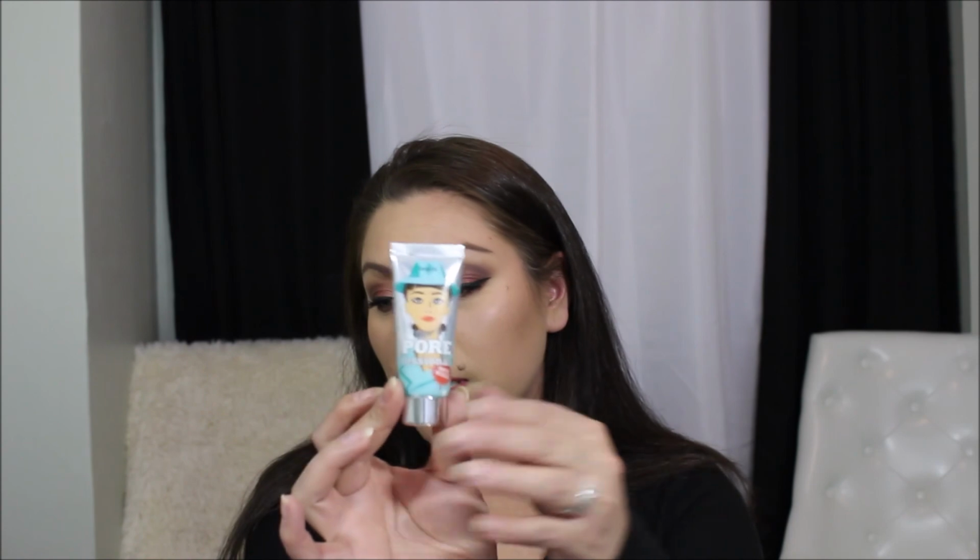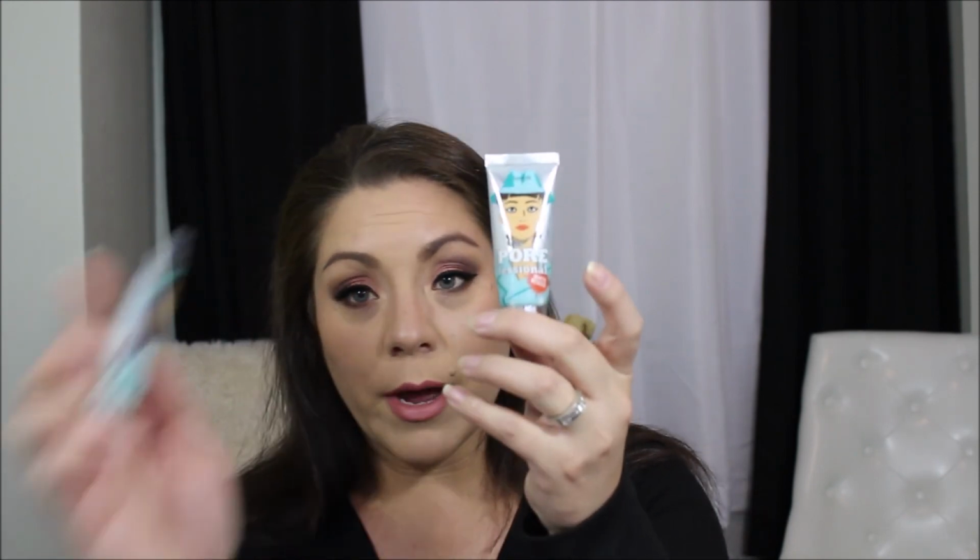And then next I have the POREfessional Matte Reducer Gel. So this stuff my daughter really loves. I recently started using it and I did reorder it. I have another one right here.